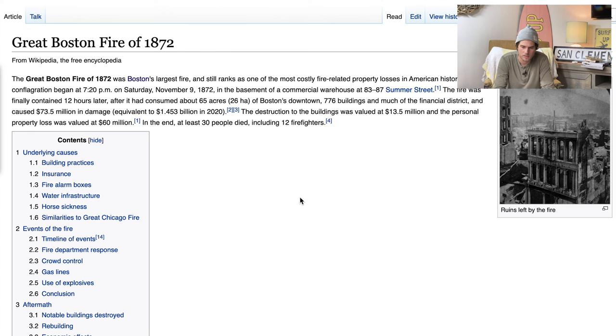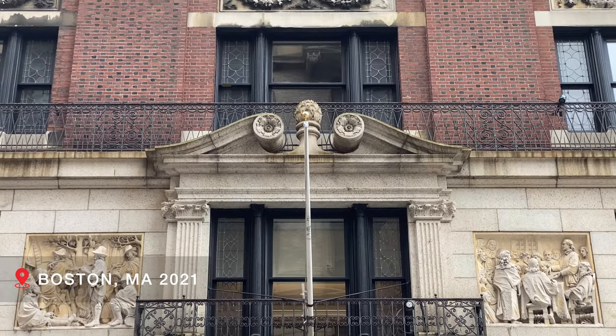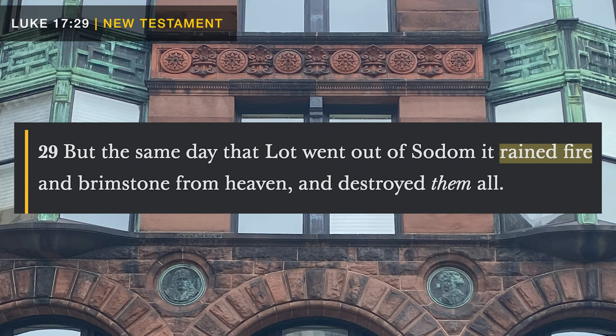And truthfully, I think that yes, because when you go look at these buildings, a lot of them have been burnt. And I've looked at them all across the entire country. So yes, there actually have been fires. Mormon 5:5 in the Book of Mormon, when the Lamanites are destroying Nephite cities, says that the inhabitants thereof that were not gathered in were destroyed by the Lamanites, and their towns and villages and cities were burned with fire. Luke 17:29 in the New Testament, referring to when Lot went out of Sodom, it rained fire and brimstone from heaven.